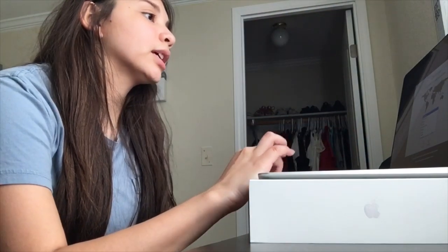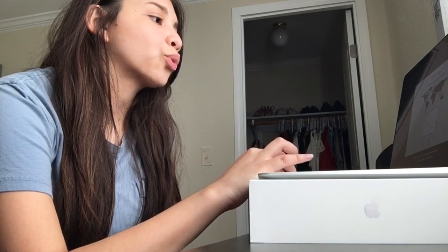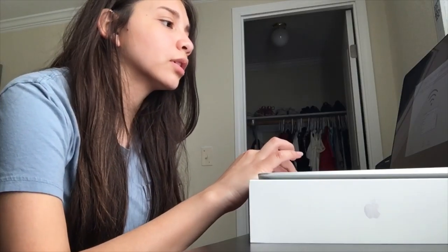To use English as the main language, press the return key. Okay, hold on. So currently setting up where I live. macOS contains a built-in screen reader called VoiceOver. Oh. If you know how to use VoiceOver. I don't know how to use VoiceOver. Okay, well, while my computer sets up, I'm going to show you some accessories I got for my MacBook.